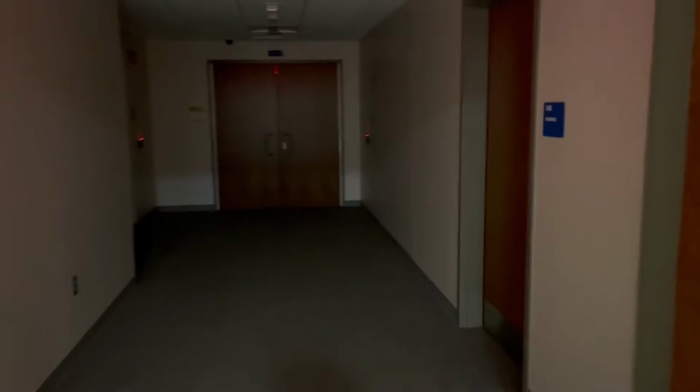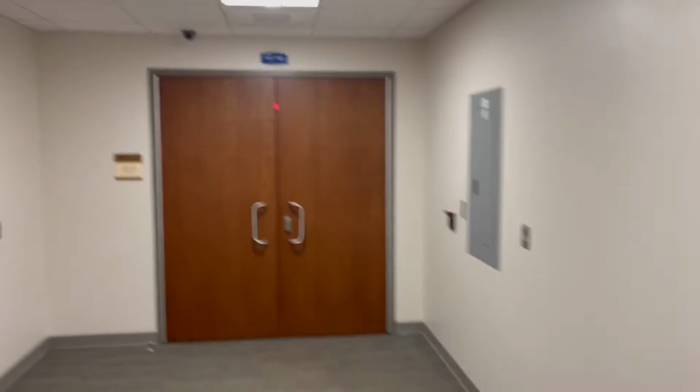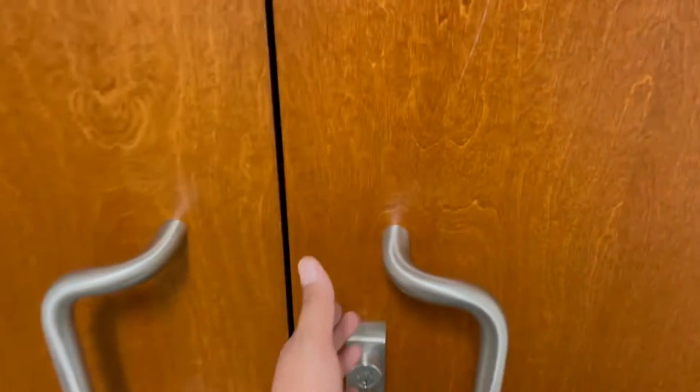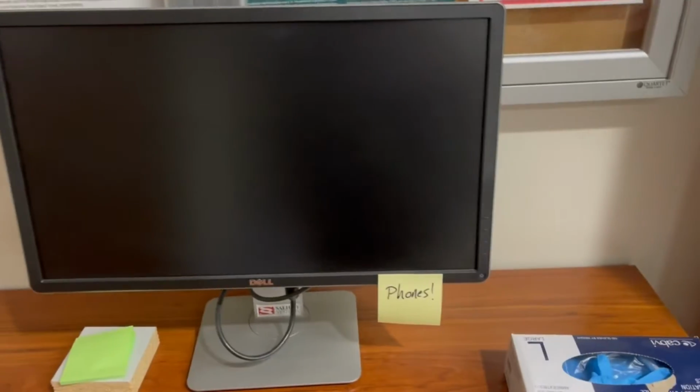You'll come in, the building should be dark if you're responsible for turning it on. You want to grab the lights in the hallway, step one. Come to the door for dispatch 147. You'll be greeted by another check-in. Here's your badge. Grab the right door handle. Dark room. Immediately to your left are the lights. Turn them on. Both of them. Begin to power on all the machinery.